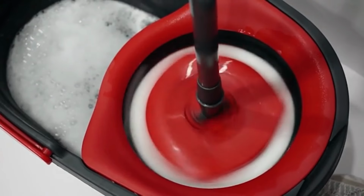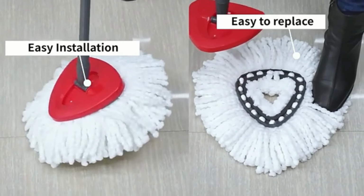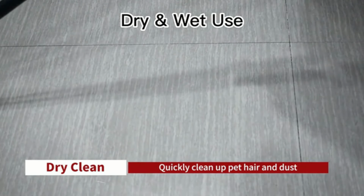Machine washable. The Easy Ring microfiber mop head is machine washable and reusable. We recommend replacing the mop head refill every 3 months for optimal floor cleaning results.